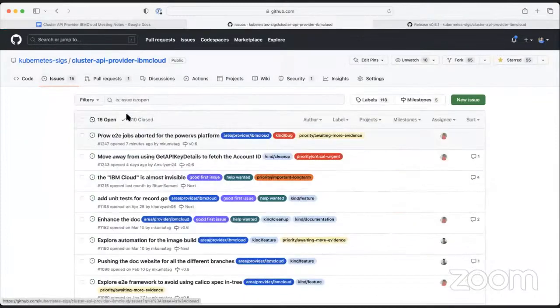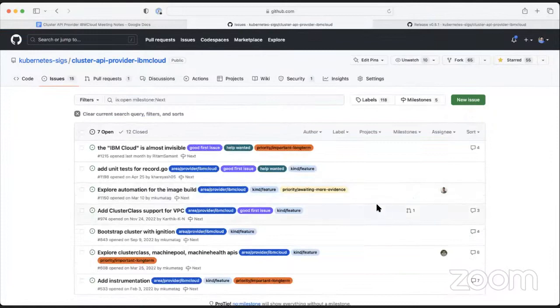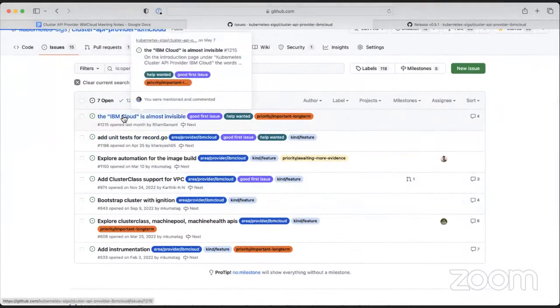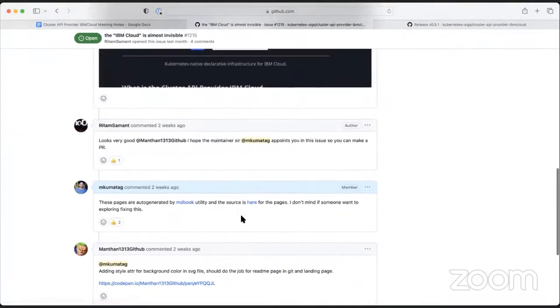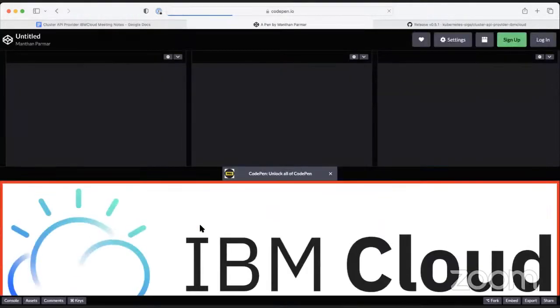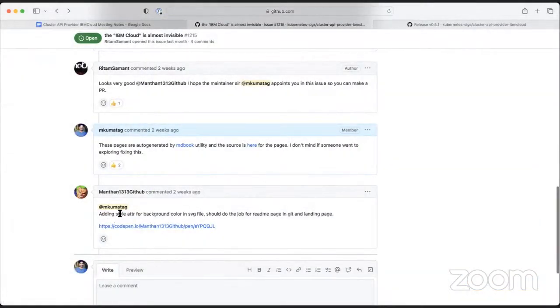Yeah, I think the issues are good, and then we'll try to see if the milestone for next, maybe quickly. Someone created an issue that IBM Cloud is almost invisible, and that person also mentioned something else. Okay, what is this? No idea. So he changed this image background or something like that. Okay, adding a style attribute for the background color in this SVG file. Okay.